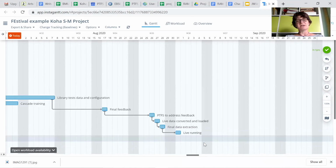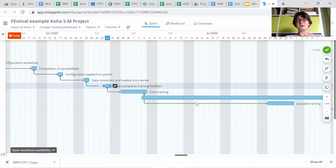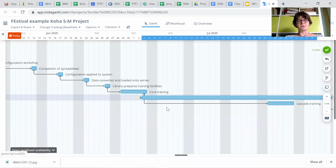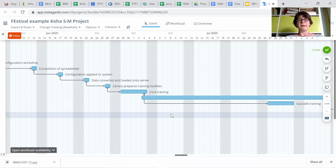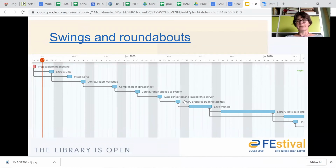So it's just to illustrate that if there are extra requirements, or if there's any reason to extend or shorten different elements of the project, we need to ensure that there's wriggle room, basically. We need to build in slack to make sure that there is plenty of time to undertake each of the different elements. So I'll go back now into the slideshow.